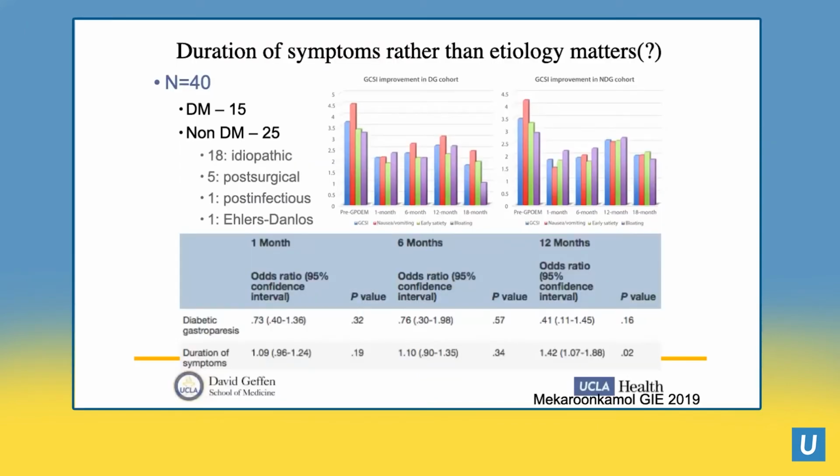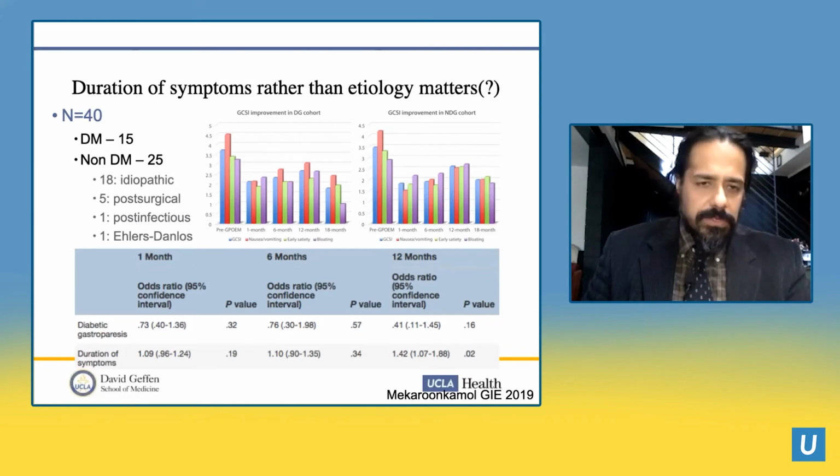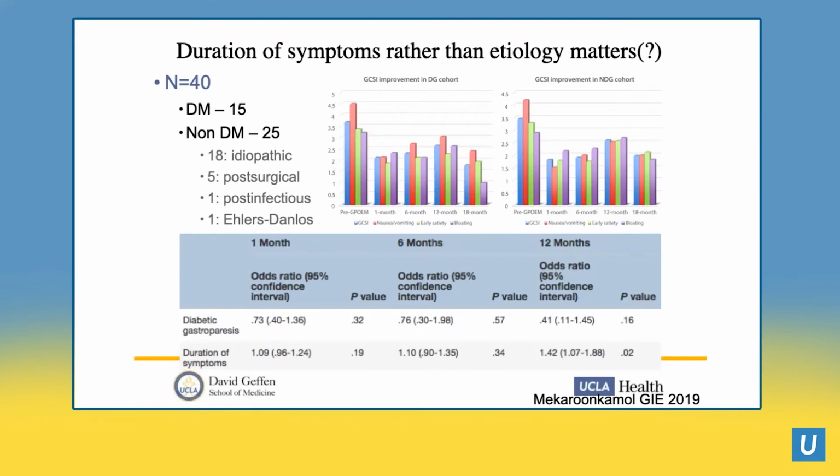It's interesting that we're trying to figure out who will benefit from GPOEM for gastroparesis. In early experience, it was felt that the best patients were post-surgical patients where vagal injury was suspected, and that diabetic patients were not the best patients. Perhaps idiopathic were better, and there were heterogeneous outcomes in these different 20, 30 patient experiences. This is kind of interesting because it suggested that the etiology didn't matter so much. What mattered is how long they had the illness. So just to throw it out there, but food for thought, and just to highlight that we don't really know exactly what we're talking about when we're trying to talk about patient selection for this disorder.